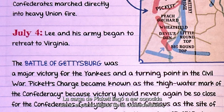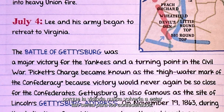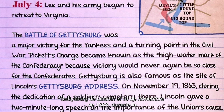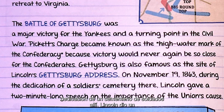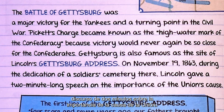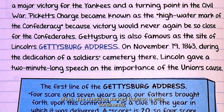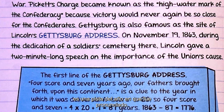Pickett's charge became known as the high water mark of the Confederacy because victory would never again be so close for the Confederates. Gettysburg is also famous as the site of Lincoln's Gettysburg Address. On November 19, 1863, during the dedication of a soldiers' cemetery there, Lincoln gave a 2-minute-long speech on the importance of the Union cause. The first line of the Gettysburg Address, 'Fourscore and 7 years ago, our fathers brought forth upon this continent,' is a clue to the year in which it was delivered.